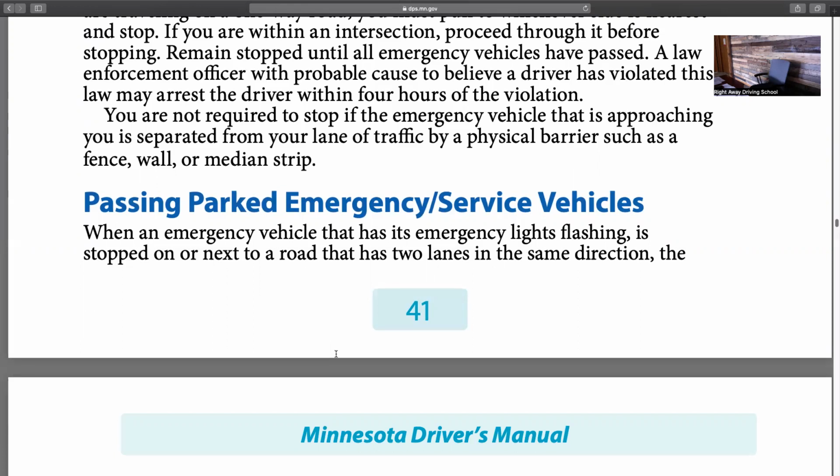The same procedure applies when approaching and passing parked vehicles such as service patrol vehicles, road maintenance vehicles, utility company vehicles, or construction vehicles that are stopped with warning lights activated.